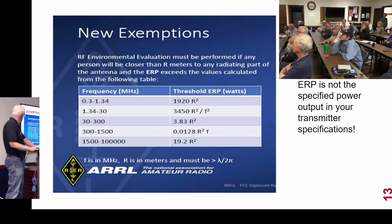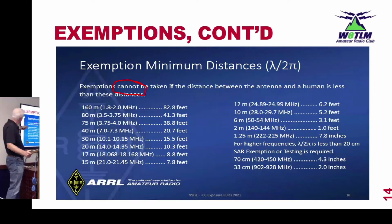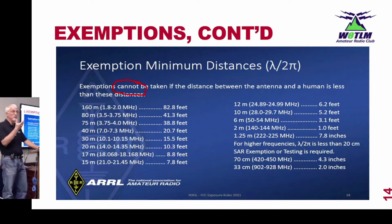Well, you may think you've got an exemption, but then you find out that exemptions cannot be taken if the distance between the antenna and a human is less than these distances. So, HF operators, 20 meters. If anybody can essentially get within 10.3 feet of that, you can't take an exemption. You've got to do the calculation. Take 2 meters, the distance is 1 foot. Well, how far are you holding the microphone from your HT to talk? You can't take an exemption. We'll get to this.